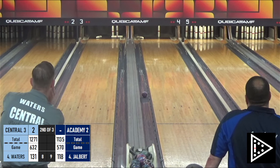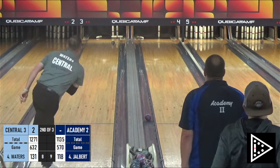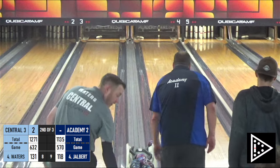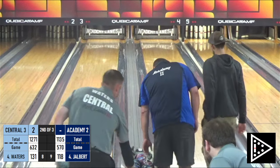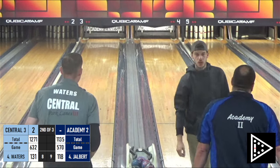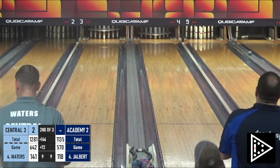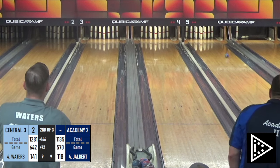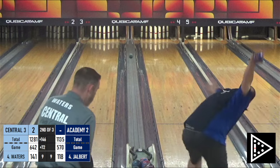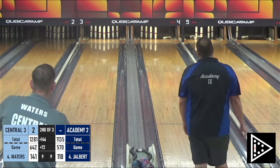Wood in front of the 6-10. Waters diligently waiting for the wood to settle, as by rule. Now sends it through. And that's 10. 141 through 9. No fill lower than 7. Four horsemen left side.